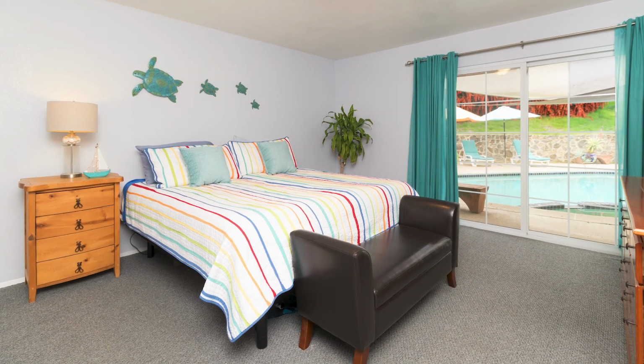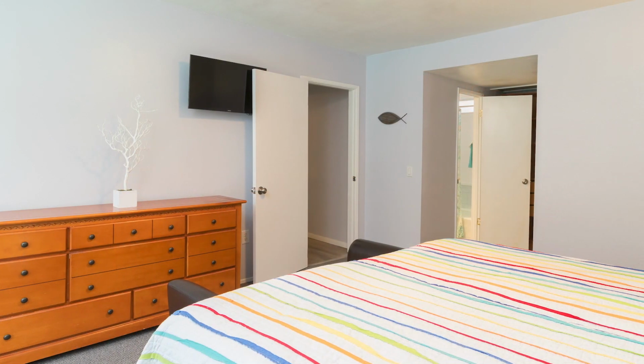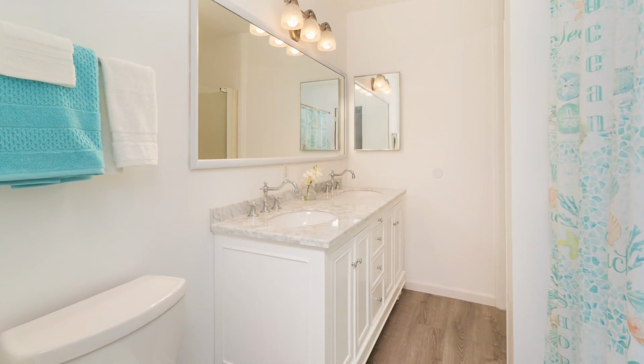In this split floor plan, the master suite is in its own wing, offering plenty of privacy. The master features a large walk-in closet, a double sink vanity with Carrara marble tops, a separate tub, and a shower.